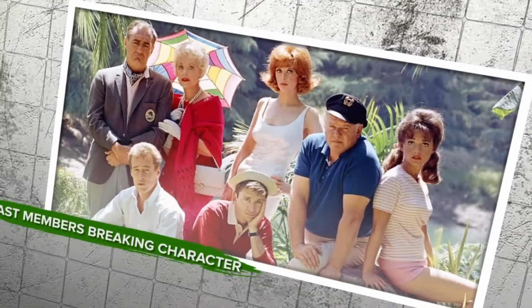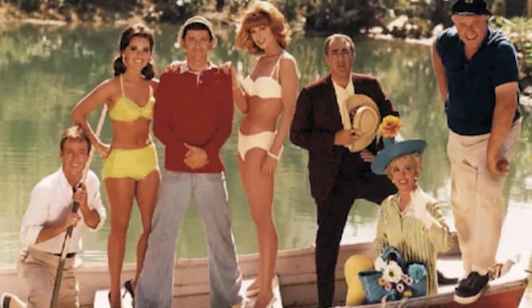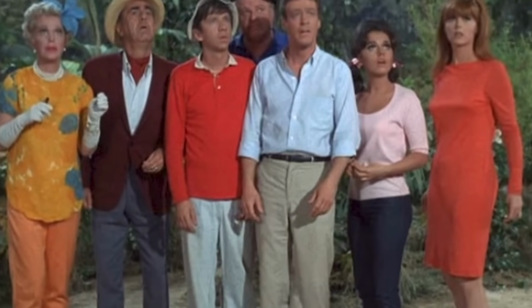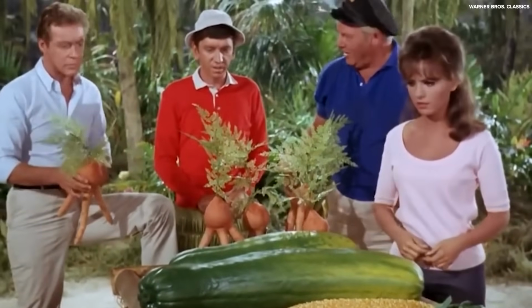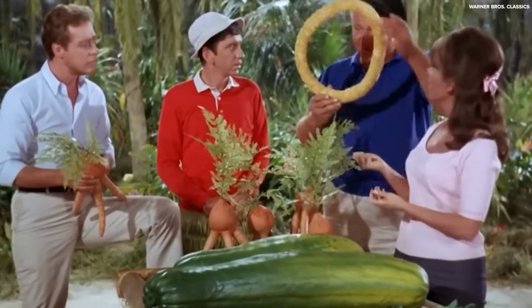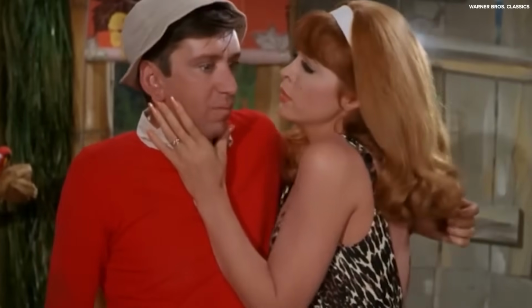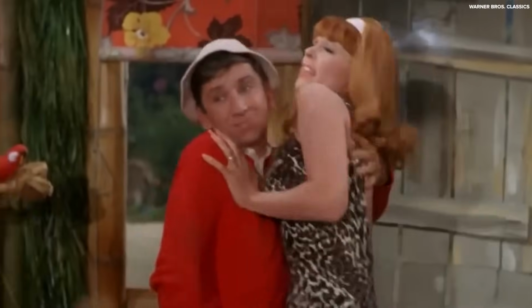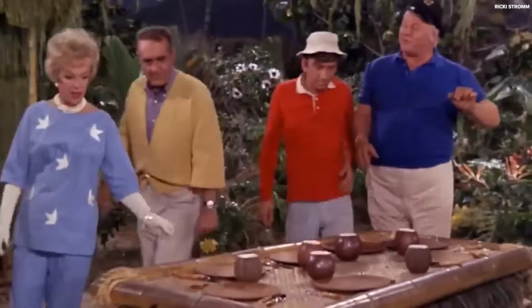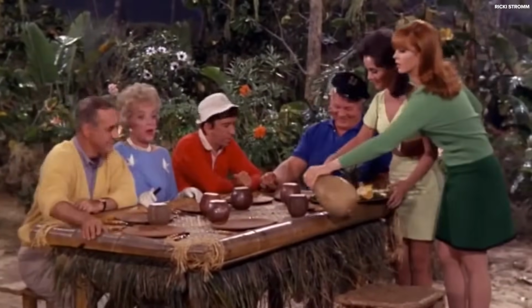Cast members breaking character. Don't we all just love it when an actor breaks character? It just reminds us that beneath the acting facade, there's a real human. In the show, there are only a few glorious moments where the actors almost break, but when you catch on to it, it's pretty hilarious. For example, Bob, who plays Gilligan, was especially prone to smirking or sneaking a look off camera during bloopers. In one scene, you can catch him suppressing a laugh while the skipper yells at him. It's subtle, so pay attention so you don't miss it.